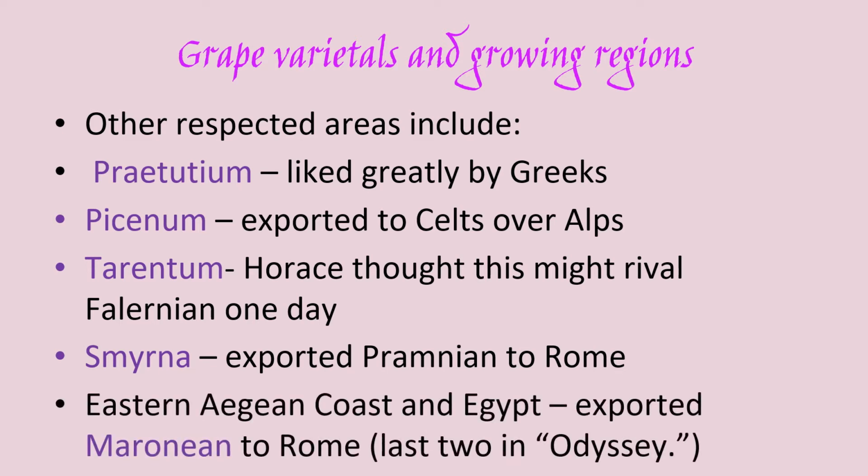The eastern Aegean coast and Egypt were famous for their wines as well. Maronian, sometimes you'll see that spelled Myronian, as mentioned by Horace in his Cleopatra Ode, and also mentioned in the Odyssey.